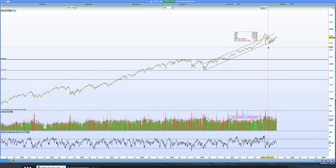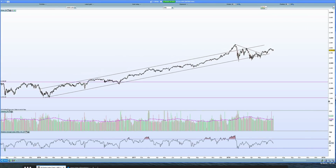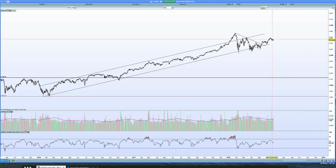But a lot of the signs in the market are that this is kind of an ending phase, and it's been relatively weak. The Dow Jones has been a bit weaker.